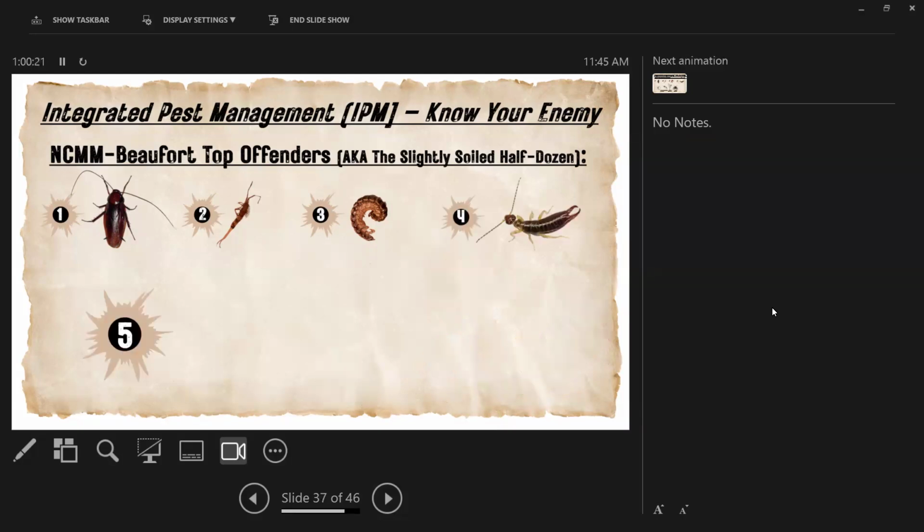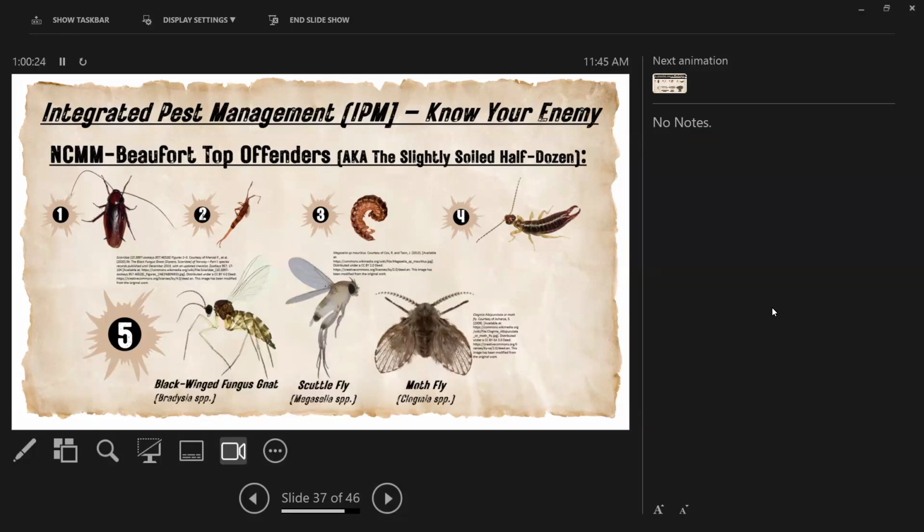All right, number 5. Various species of what we call drainflies. So drainflies actually represent several different species of various types of flies. The black-winged fungus gnat, the scuttlefly, and the mothfly are some of the most common offenders. The black-winged, they like to eat mold and fungus, as the name implies. So they are also drawn to areas of damp and warm. So there's a lot of water and moisture and warm, kind of cozy places for that mold and fungus to tend to grow. So it could be an indicator of water issues as well as mold and fungus issues.